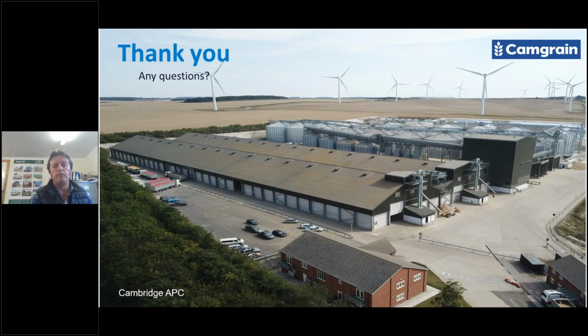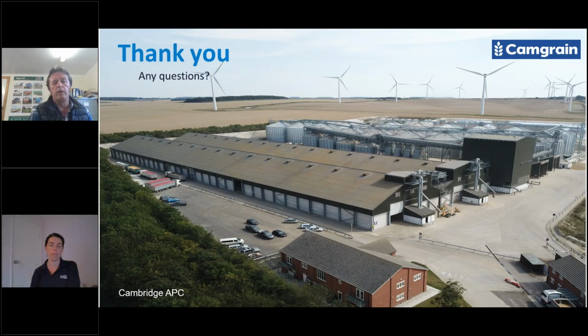That's a picture of our Cambridge site, just to wrap up, and the two flat stores you can see there in the front, around 50,000 tons each. They've got the great benefit of underfloor extraction, which enables us to monitor the bulks well, and then we've got plenty of silos as well. So that's it from me.